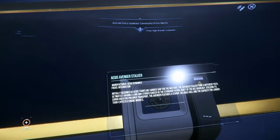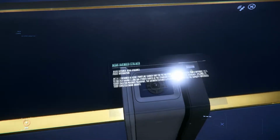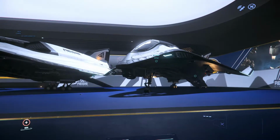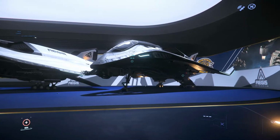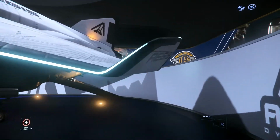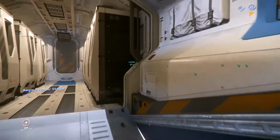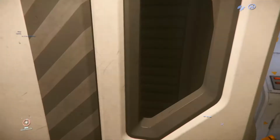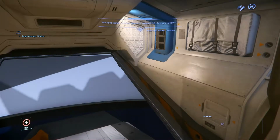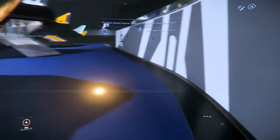And this is the Avenger Stalker. It's a modified version of the Avenger catering to bounty hunters, equipped with prison cells. Let's go take a peek at those. See if we can get in there. I think we can. Yeah, there it is. See? Okay, just put your bad guys in there and haul them in and collect your bounty. Cool.